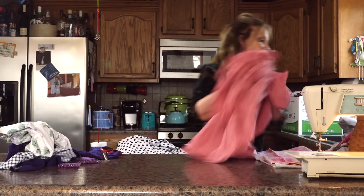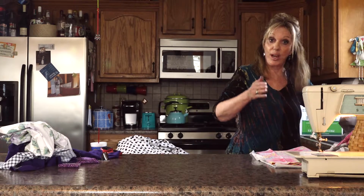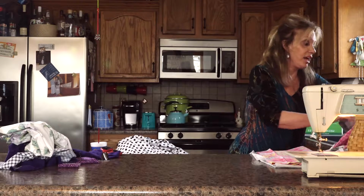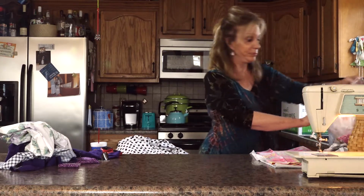Now, did you know that fabric has a grain? The threads go crosswise and lengthwise. So this is a part that I really like. Am I still in there, Michael? Can you see me?